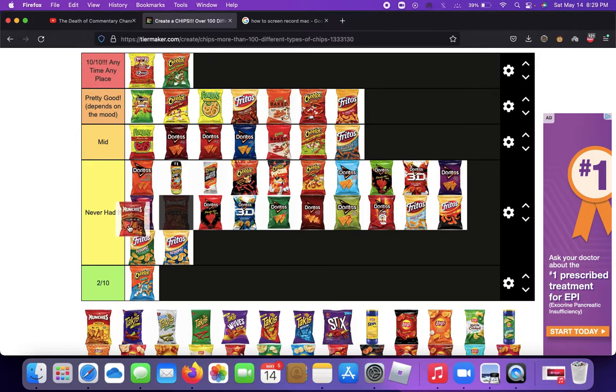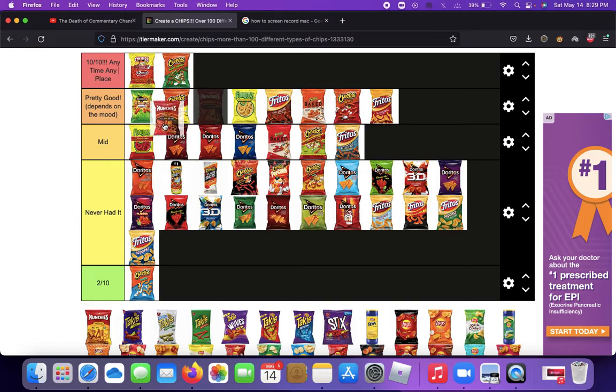Especially the spicy munchies. Bro, the spicy munchies. This honestly might be a 10 out of 10. I'm gonna be honest with you, it might be a 10 out of 10. If I've ever had spicy, I can easily imagine what it tastes like. I think I've had it once or twice max. When I did have it, that's really good. They have so many different textures. It's spicy. I love spicy.